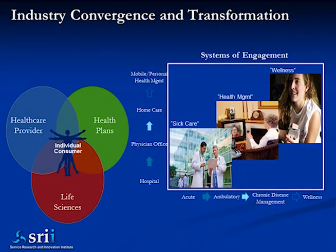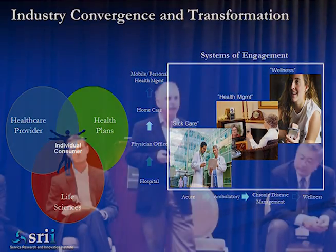Certainly. So if we look at the healthcare industry, we see a convergence of the healthcare providers, the health plans, and life sciences to drive systems of engagement. Me engaging with my doctors, engaging with the pharmaceutical companies to drive health and wellness as opposed to sick care. So if you think about it in 2 dimensions, much of our energy is spent focusing on acute care. So how do we then drive that approach to systems of engagement in a wellness setting?